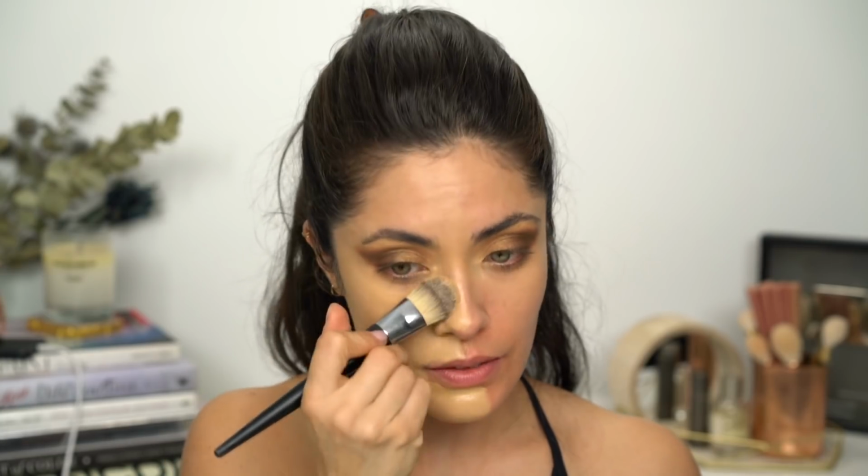Just gonna blend it out right here. I mean, it looks so yellow. I mean, look at that coverage. The way it looked in the bottle and the way it's packaged, I assumed it would be a really light coverage foundation, and it's definitely not. It's definitely way more full coverage, but still has a really thin consistency, so it doesn't feel heavy.